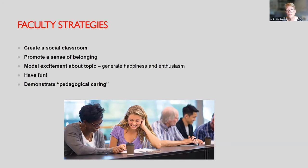Try to have fun and model excitement in your topic. It's really important for the affective element of learning that you are engaged with the topic as much as possible, using gestures or changing your voice inflection. It's very important to interact with the students' mood and experience in the classroom in order to engage them and make them feel as comfortable as possible.